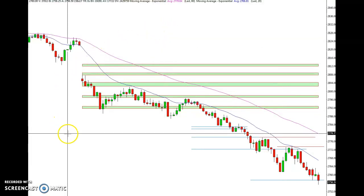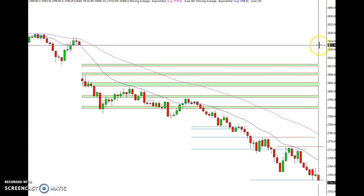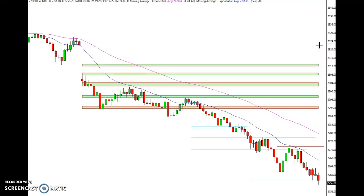Wow, today was a monstrous day. You can see how big it was. I don't know if it shows it to you accurately, but this is 27.56. This is 28.16 up here. It looks like the previous day was 28.22. So that's a humongous move from the previous day.